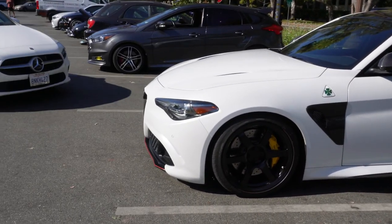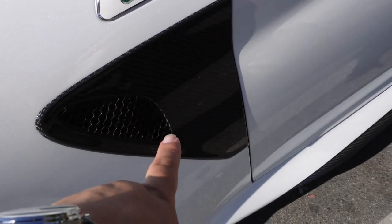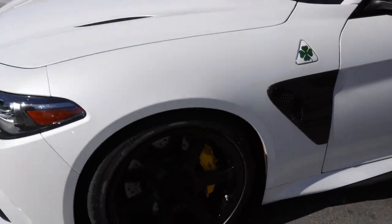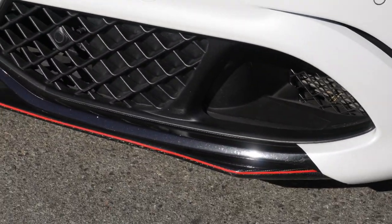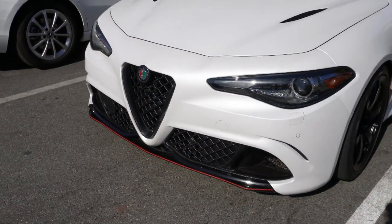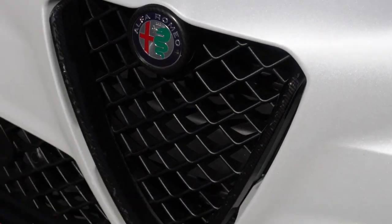Actually, I might have seen it once in Milpitas, but I love how he's done the carbon fiber right here. You know me, I'm a sucker for carbon fiber. The lip on this with the red pinstripe is carbon fiber as well. I could have sworn that on the quadrifoglios they're active and they move, but I could be wrong. He also has the carbon fiber on the thing that I can never pronounce.